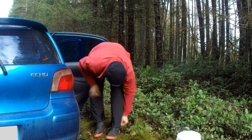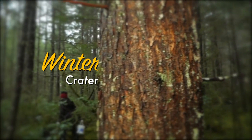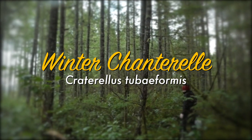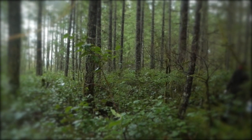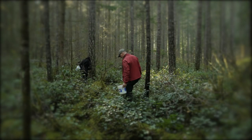Waterproof, breathable hiking gear, and rubber boots are a must. We are looking specifically for winter chanterelle mushrooms here on the west coast. They like to grow in mossy, dark areas with a lot of rotting trees. The summer has been very dry this year, so we're not sure if we're too early to find any. We bring a small bucket and knife with us to cut and collect them.